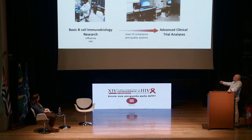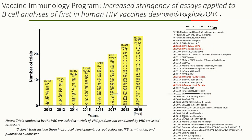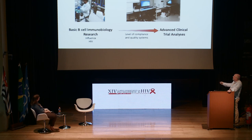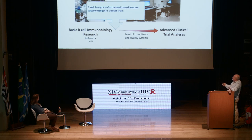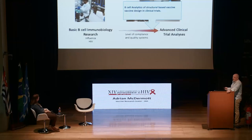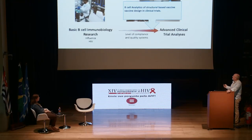This is a picture of not the only chap who's doing the work, but a guy who's doing the work in the new laboratory that we've just built, the basic B-cell research laboratory that is now transferred to this new facility we have in Gaithersburg. This is an example of some of the flow cytometers that you heard about this morning from Bob. So we have a level of compliance. If this is where B-cell analytics used to be when we did influenza studies, this is where it has to be when we're doing clinical trial studies. It has to be a lot more controlled, and we have to have quality systems in place.